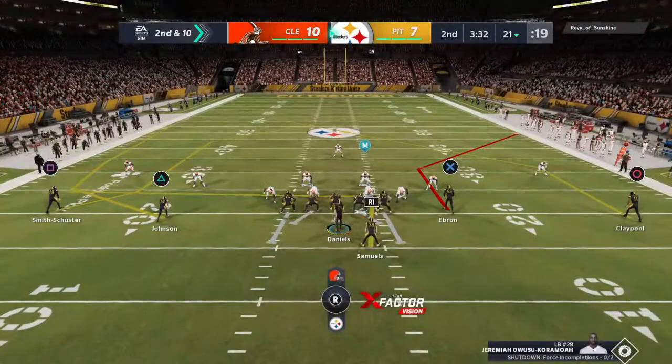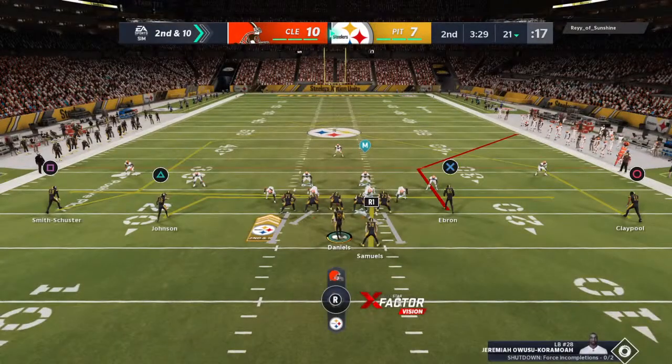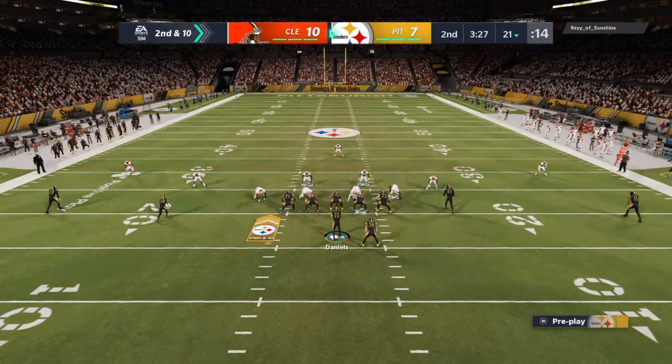The fumble on 1st down. Now here's 2nd down. Number 16's coming.